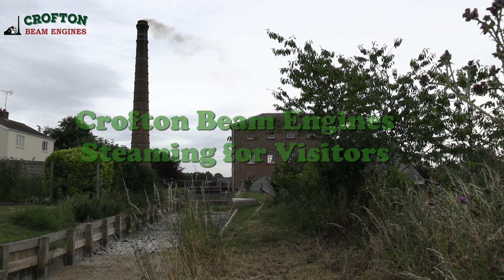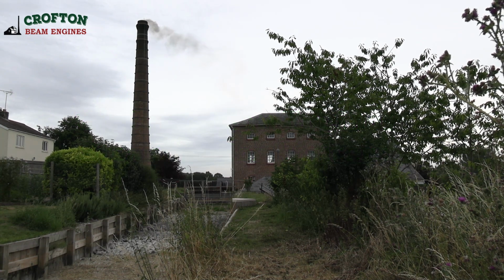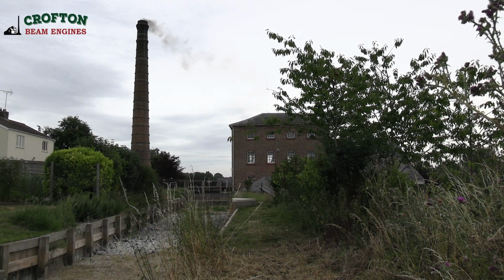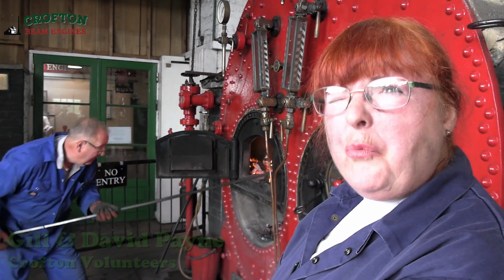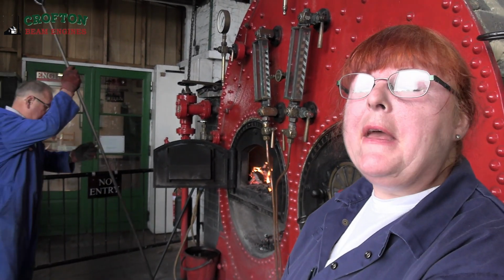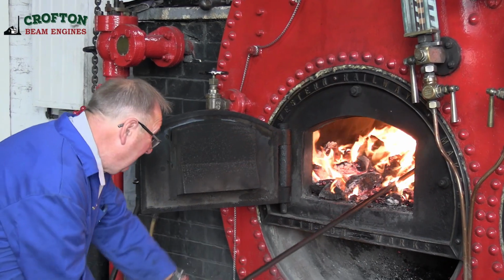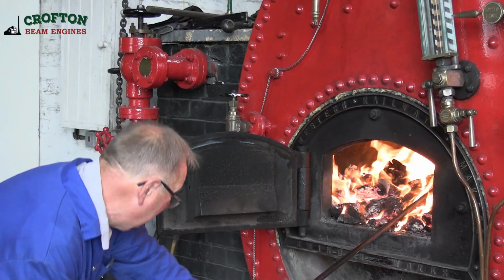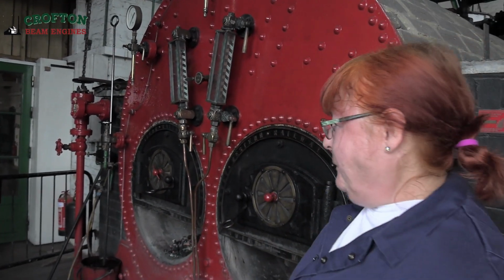An early morning start for the Crofton volunteers preparing for a public steaming day. So today we got here about 7 to start raking out from yesterday's warm through of the boiler and to lay the bed and start today's fire, getting ready to make steam. In a moment my assistant is going to go and close the cone valve and then we'll be ready to start building some steam for the day.